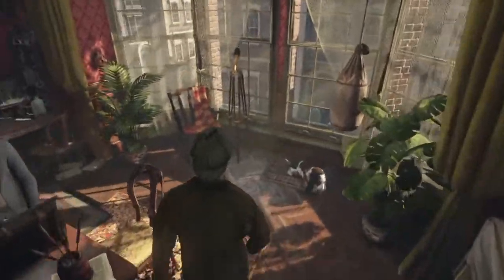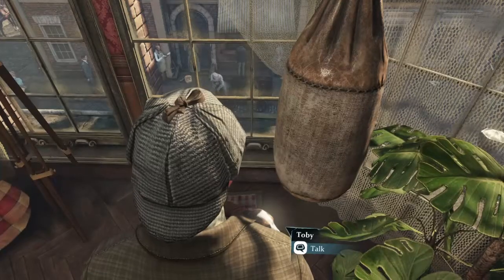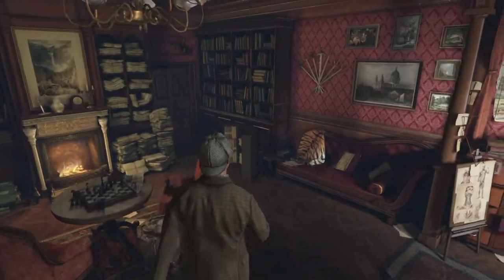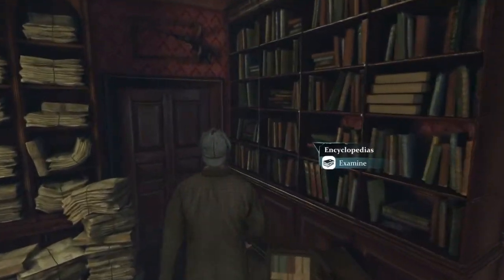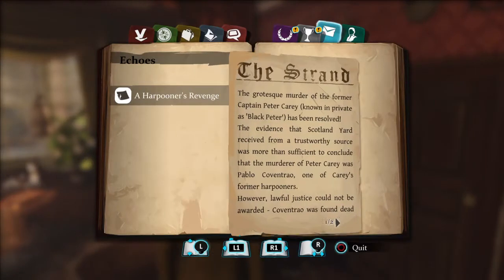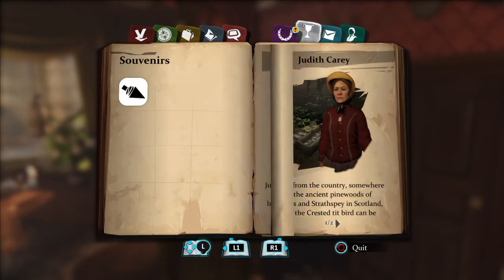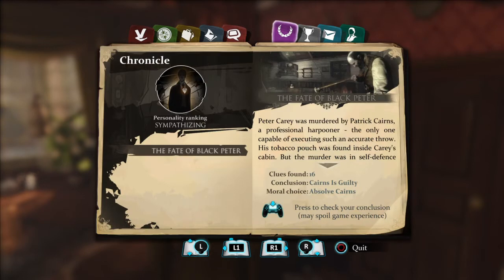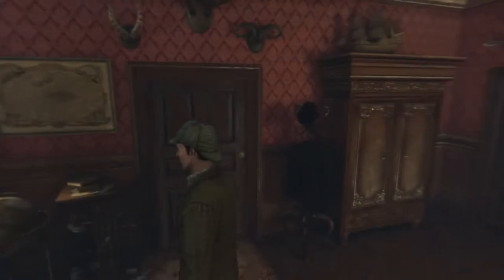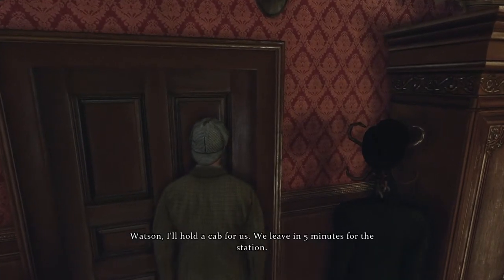Hey, doggy! No, that's not what I meant. Look after Mrs. Hudson for us, Toby. Right. Ran the true Sherlock Holmes. I'm just making sure there's nothing else. Okay. Let me just remember how we do this. What the hell? Chronicle. There we go. Do we need... Oh, we probably need to... Watson, I'll hold a cab for us. We leave in 5 minutes for the station.